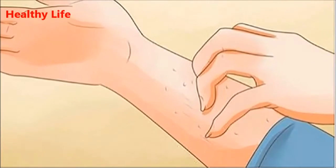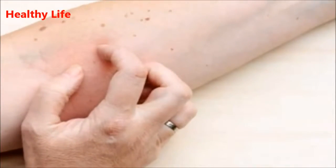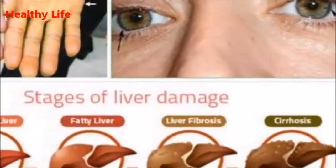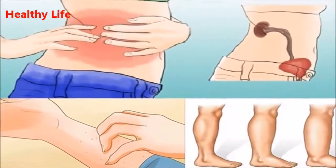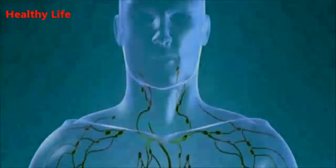Fatigue and weakness. Kidneys produce the hormone erythropoietin. It aids in making red blood cells that carry oxygen. Anemia occurs if red blood cells reduce in the body. Also, when the oxygen delivery to cells is reduced, fatigue and general weakness happen.